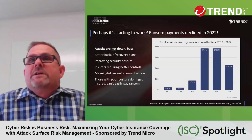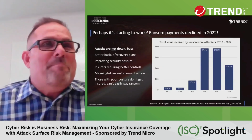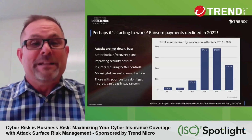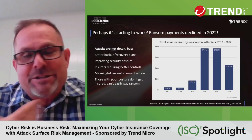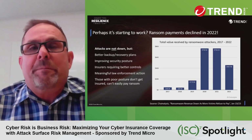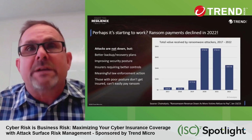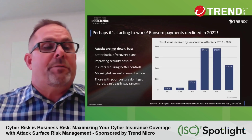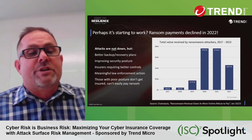Hey, because of what the carriers are doing in reaction, it took something major to happen: loss ratios getting out of whack for the insurance companies to do something, and I think it's working. The attacks, as Chris will tell you in a little bit, are not down. But the ransom payments did decline in 2022, and it's because of some of the resiliency improvements that customers are making, with better backup and recovery plans and the overall improvement of the security posture.